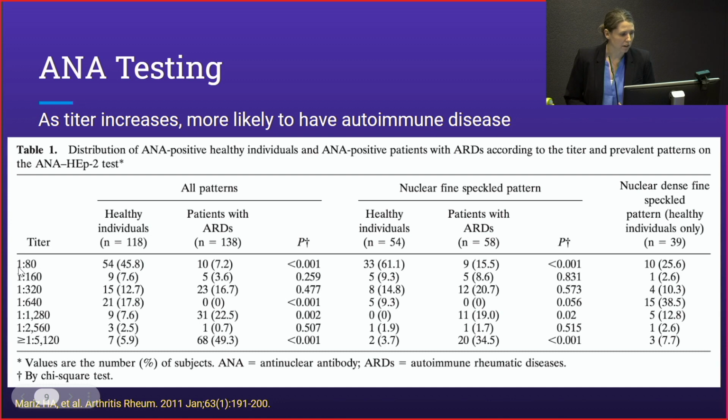If you look over here, the titers start at 1 to 80 and go up to 1 to 5120. Our lab usually doesn't go up that high. It usually stops right around in this area, the 1 to 2560. But as the titer becomes more strongly positive, you have fewer healthy individuals who have a positive ANA, which is the reverse for patients with rheumatic diseases. And that was for all patterns.